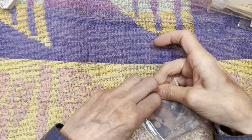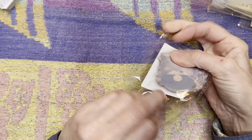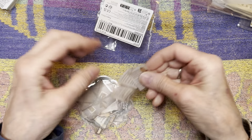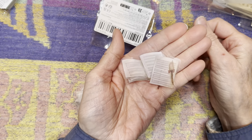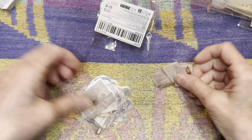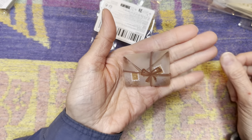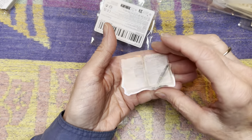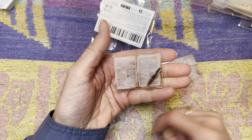These are pretty awesome. These stickers. They are made like this. I thought they were really cool. Oops. They also are staticky. There's the fountain pen.